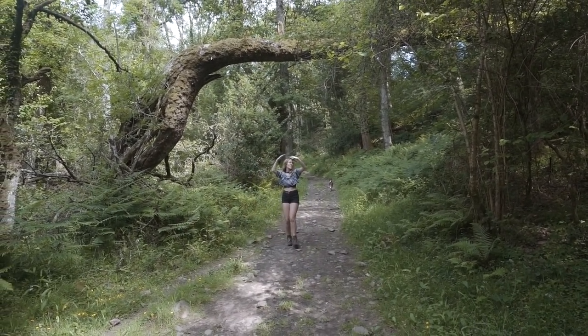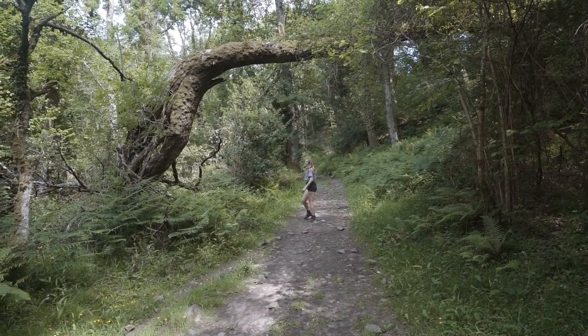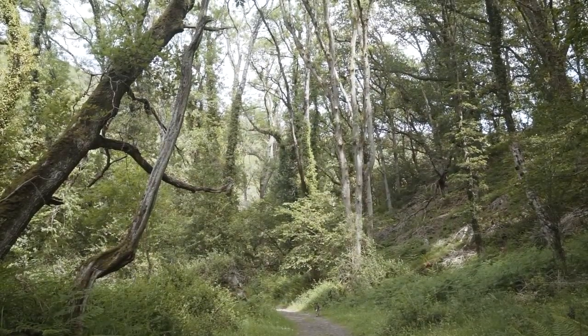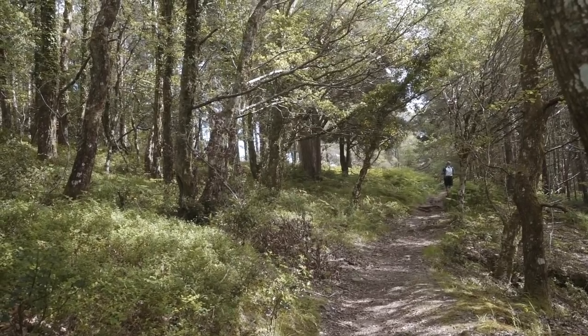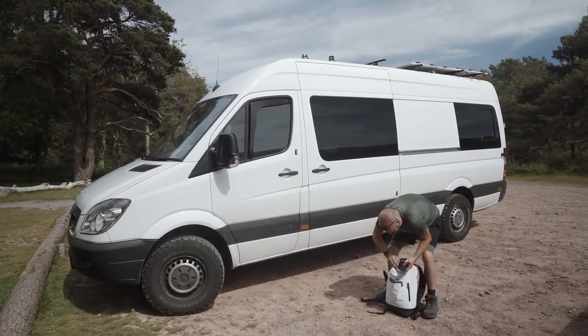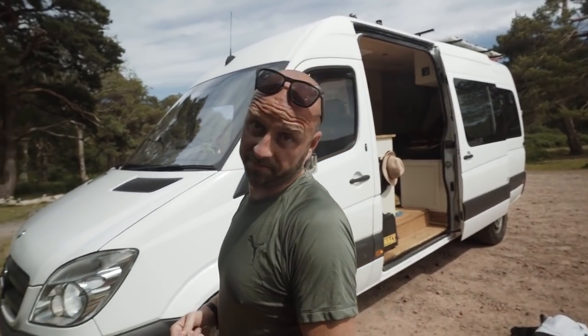Oh wow. Bridge. The bridge back to the car park. Oh my word. Well done, baby. A nice, relaxing woodland walk.